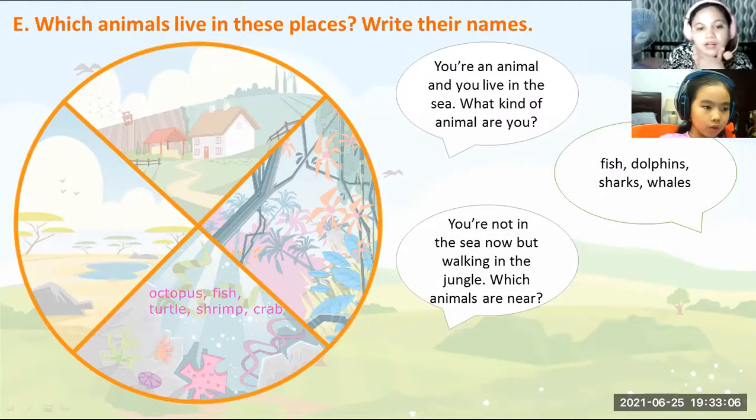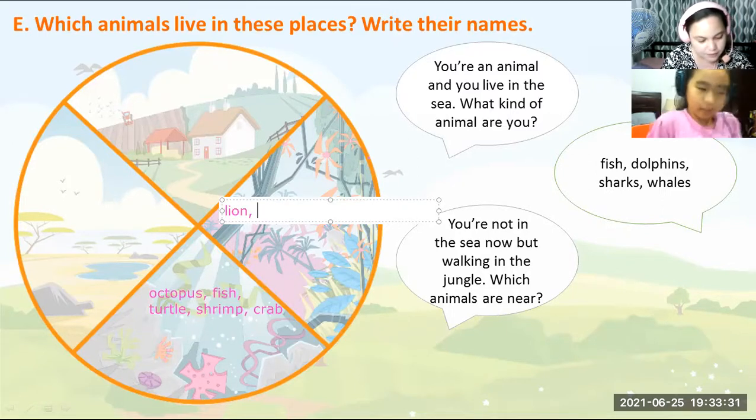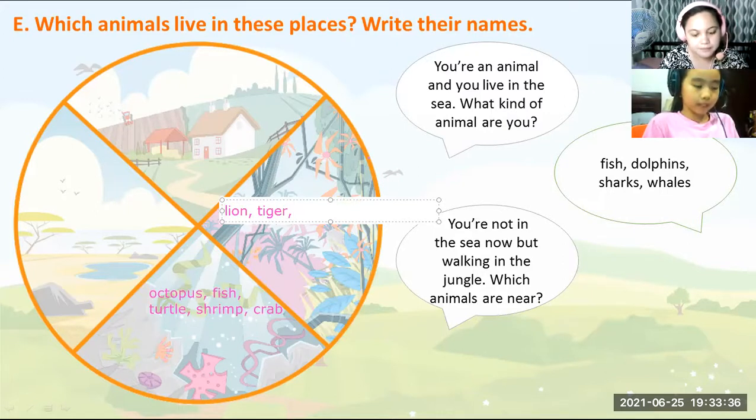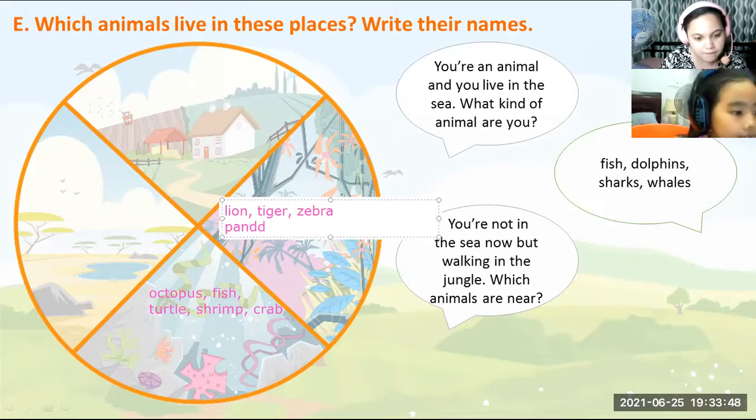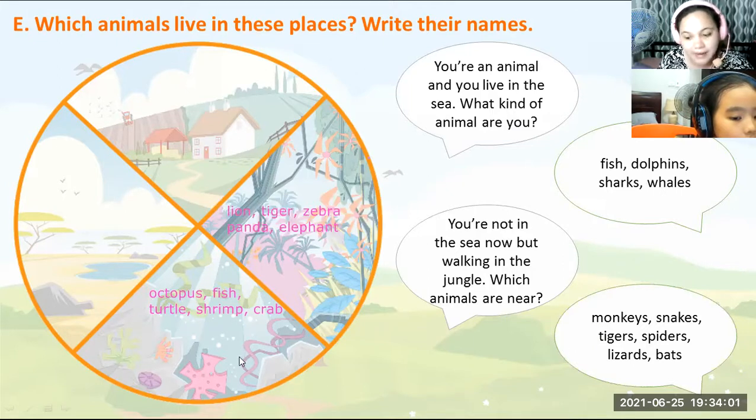What are the animals that live in the jungle? It's a lion. What else? Tiger. Zebra. Mm-hmm. Panda. Mm-hmm. And elephant. Okay, very good. Let's see. There are monkeys, snakes, tigers, spiders, lizards, and bats. Okay, well, anyway, all your answers are all correct. So I will give you 10 points here.